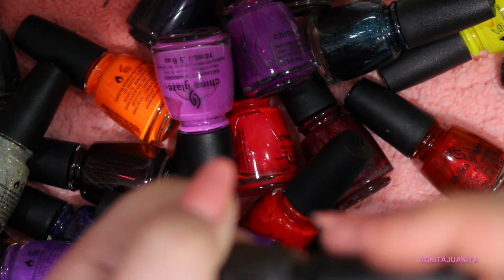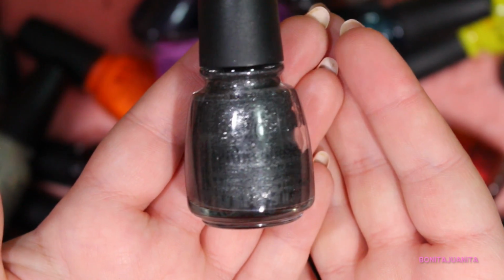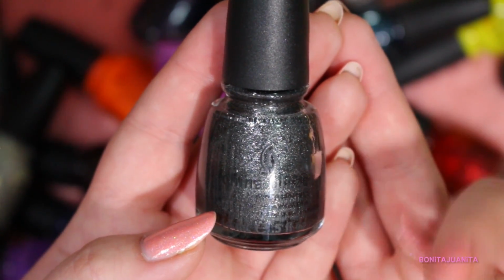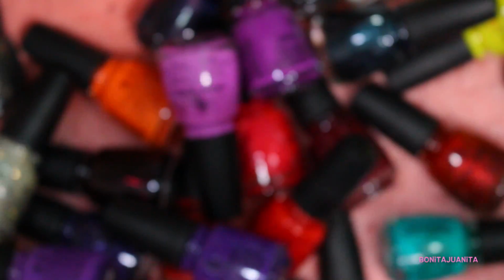I don't want to get rid of it, to be honest, because it's very nostalgic for me. This was the very first China Glaze nail polish I ever purchased, and I love the matte formula that it comes out to. It actually looks like the road when you put it on your nails. I really, really like it. I think it's fun. So I'm gonna keep this one.